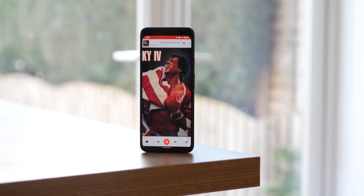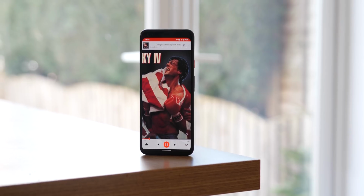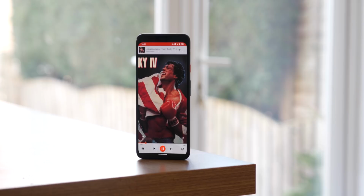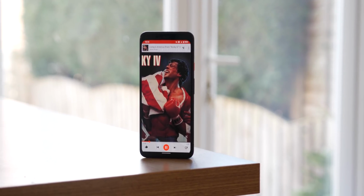Unfortunately, while Google Play Music was ultimately flawed, it was still pretty much one of a kind. Some of the core abilities, like the ability to upload your offline library, really was a killer addition that made it such a fantastic streaming app and indeed service.